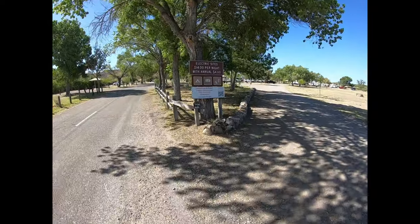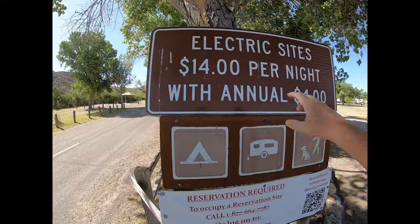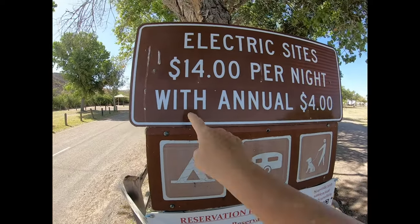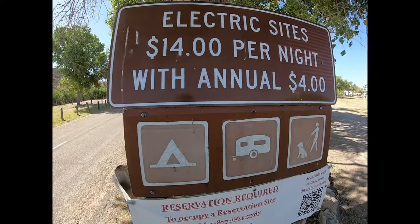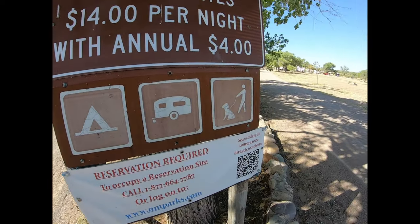Okay guys, if the wind doesn't mess things up, you can see electric sites, $14 a night. That's if you don't have an annual pass. But if you do have an annual pass, $4 a night, that's what we're paying. You can camp down here and keep your dogs on a leash.